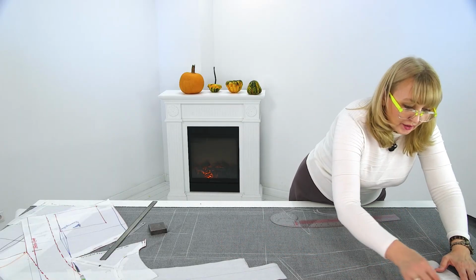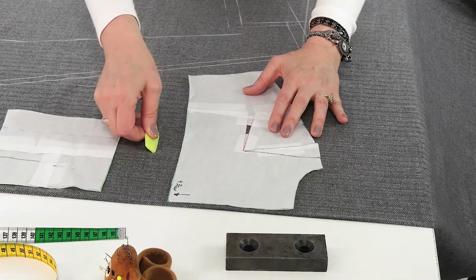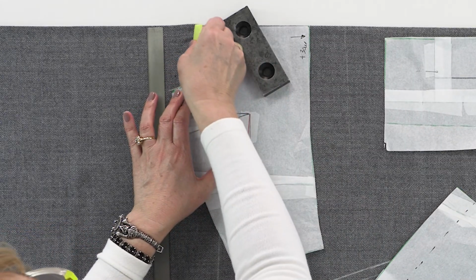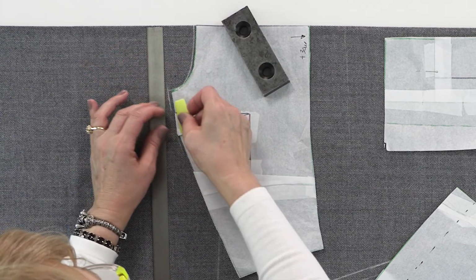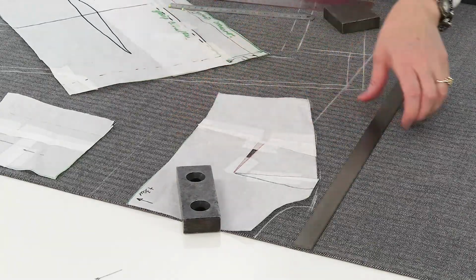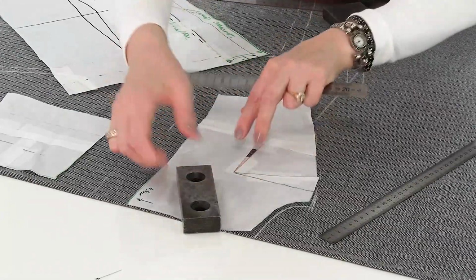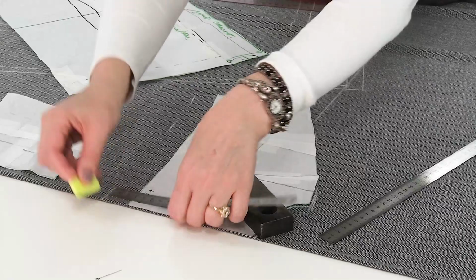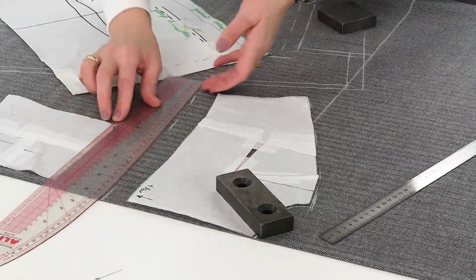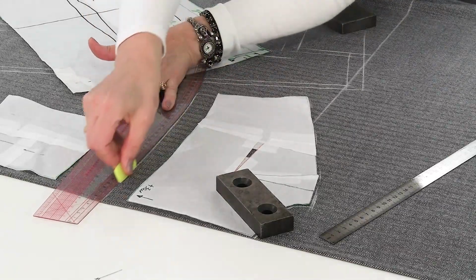That's all, now we turn to the yoke. I decided to make a yoke after all. After all, I decided to make it bigger, like in the photo. And it means plus 3 centimeters. We circle the yoke pattern. Here I add 3 centimeters. 3 centimeters. Here it is on this line.